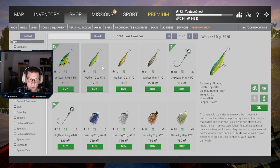Have this one, then you have the small one, the walker, which is the same as the popper, only this one just swivels around, and it catches the same thing. If you don't have enough money, even a small hook can still catch a trophy and even a unique. You just need to be lucky and you need to know when to fish, basically.